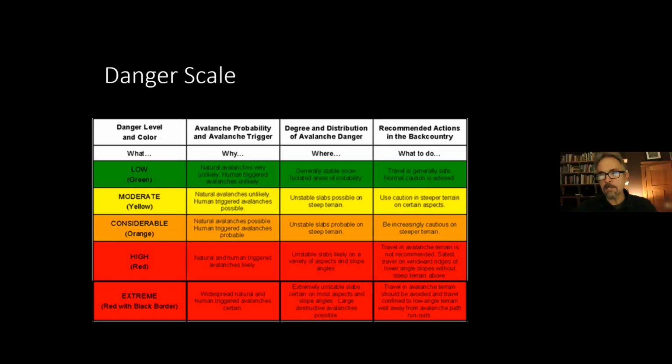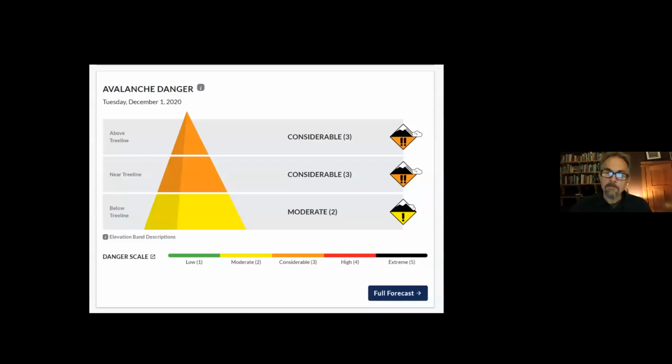And once or twice a year, we'll have extreme avalanche conditions, and that's basically when you need to stay off everything. I like the avalanche centers in the U.S. use, especially ours. I like this. They usually always report out above tree line, near tree line, and below tree line. I really like this because it can help you gauge where you can find safe terrain.